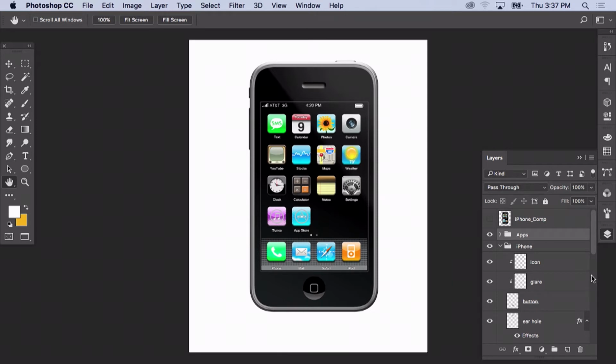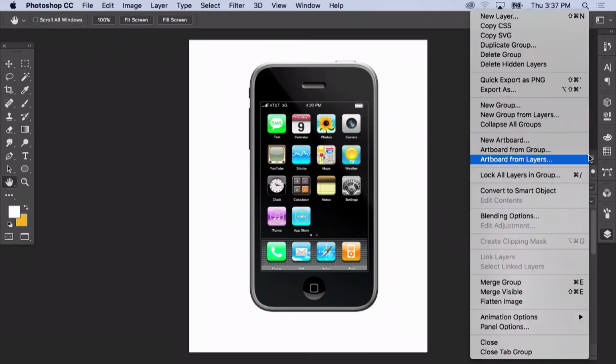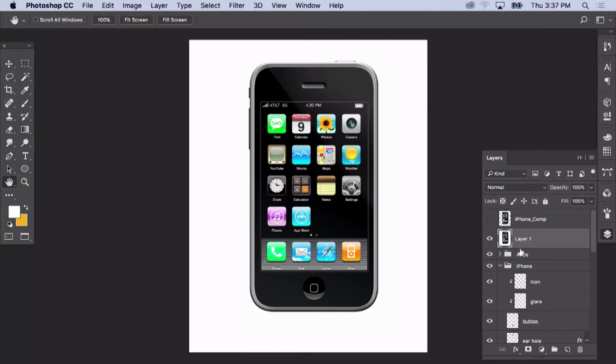So I hold down my Option key and say that same command, merge visible. And notice that it created a new layer with all the layers merged into it, leaving all the original layers intact. So that's how I create what I call my comp layer up here. And I turn these all off and see the comp layer.